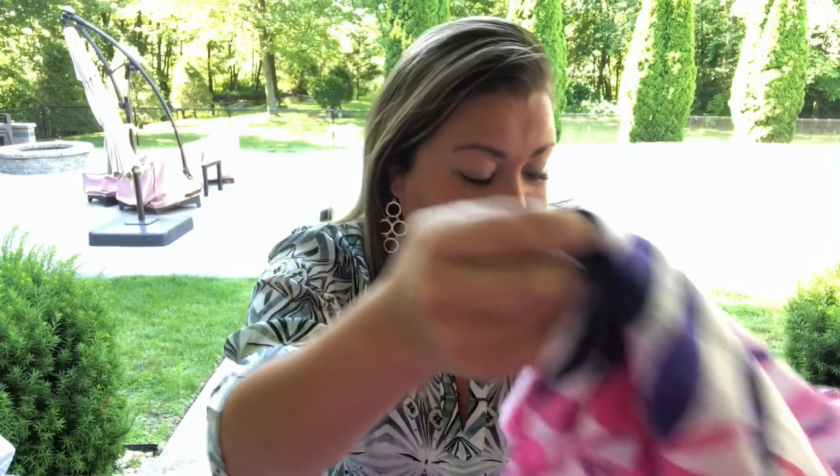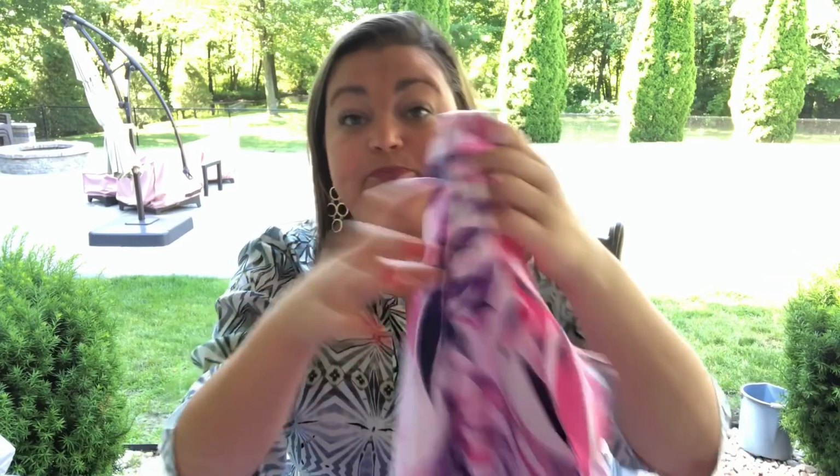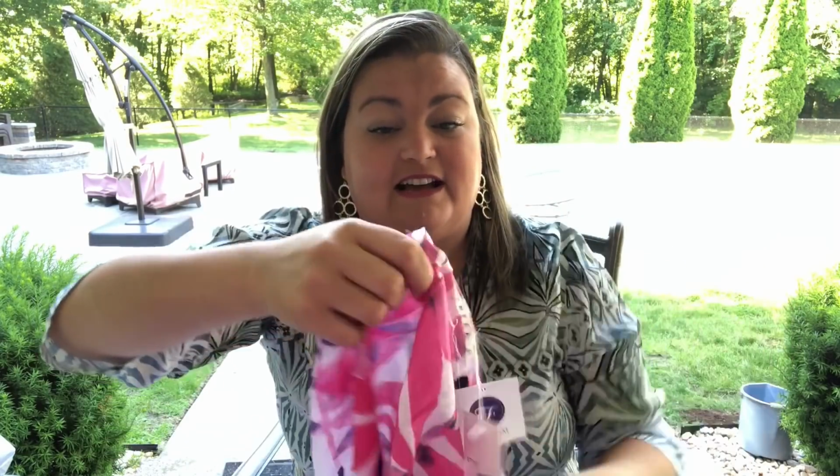And then I love the colors of all the tops. I felt like I wanted some bright colors, and she definitely delivered with that. Whoops, and I can't find the tag of this one. Here we go. This is by Marfa, it looks like. And I don't know if I like the material, but you never know.